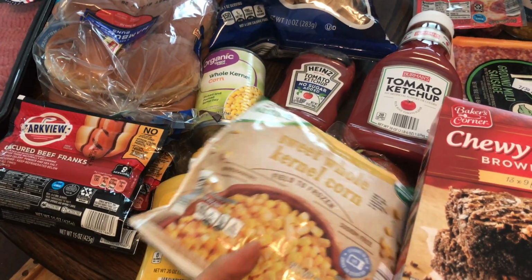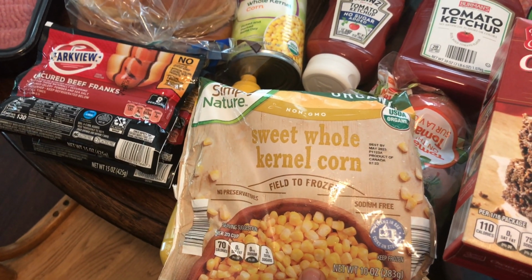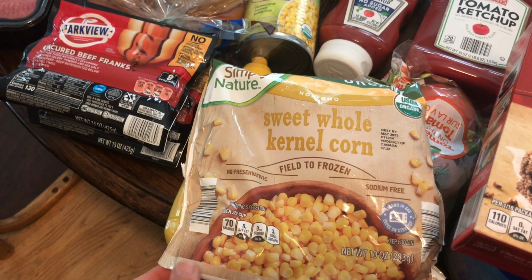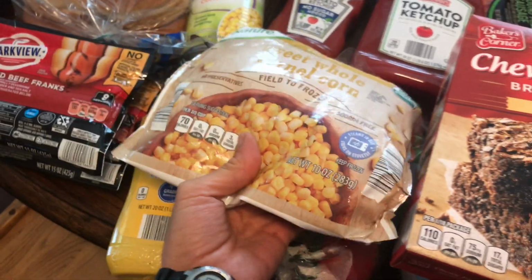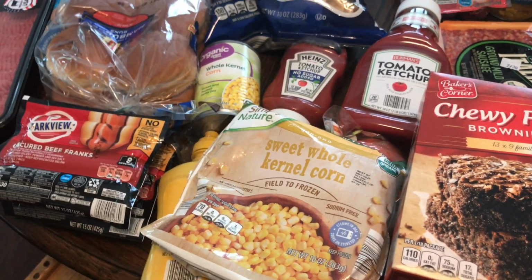And Aldi has this available. We don't use corn that often, but when we do, I like to use specifically the non-GMO, because corn is just another highly processed thing. So I got some frozen non-GMO corn and tomatoes to go with the fresh garden salsa. I already have a few of the other things here at home to make that salsa.